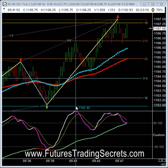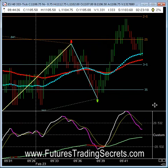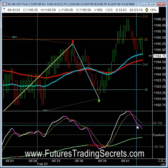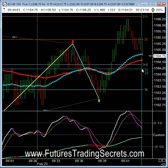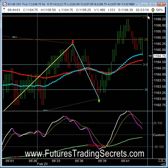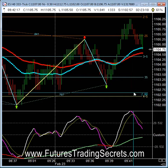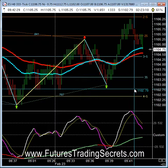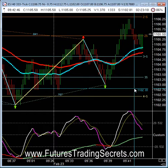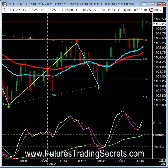This is a continuation of the previous video. Last time we were stuck right here in the middle with the ergodics going down, and remember I said we wanted to look at a bounce off of here, but the target was very short. It was only a point and a quarter, but in retrospect, as we watch what happens, the market suddenly takes a jump, and this is an important thing.